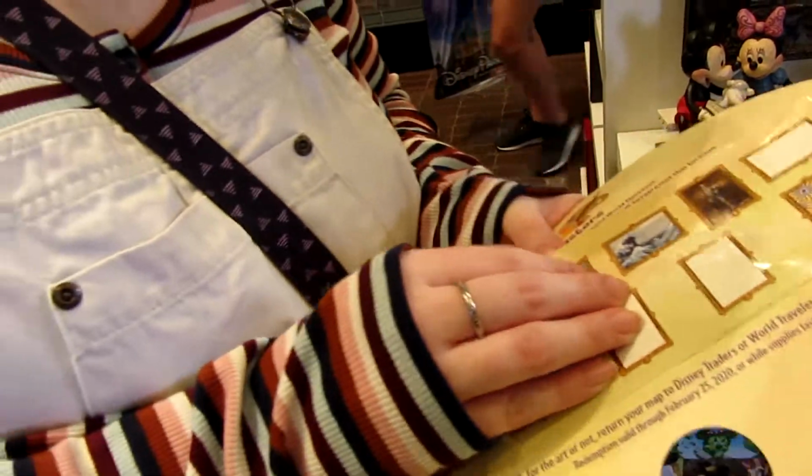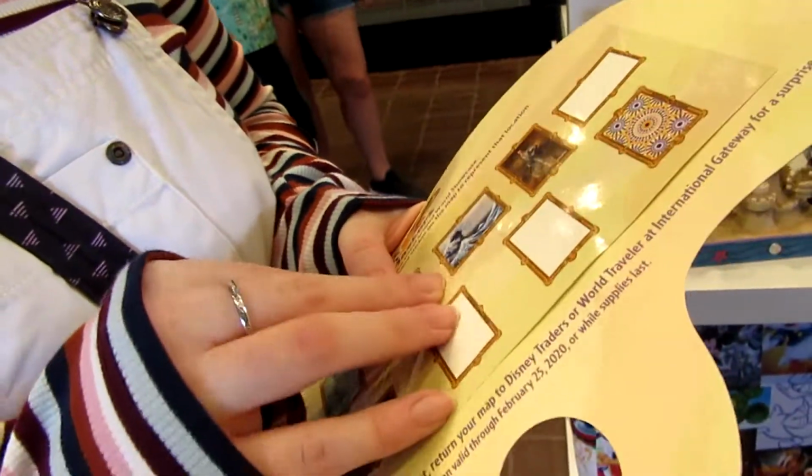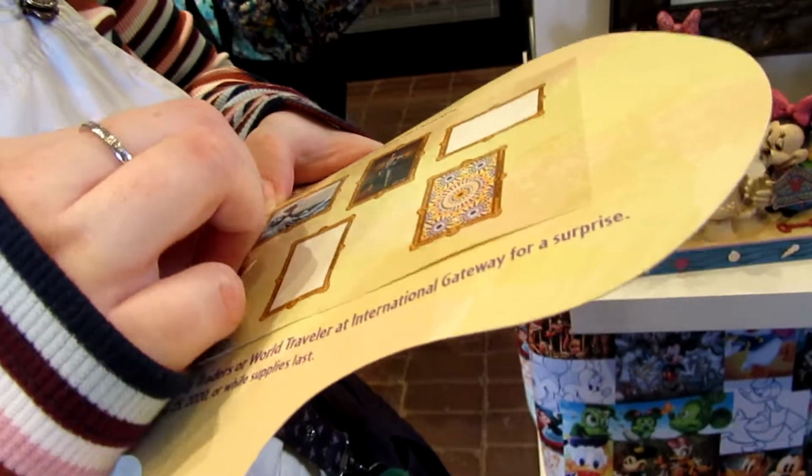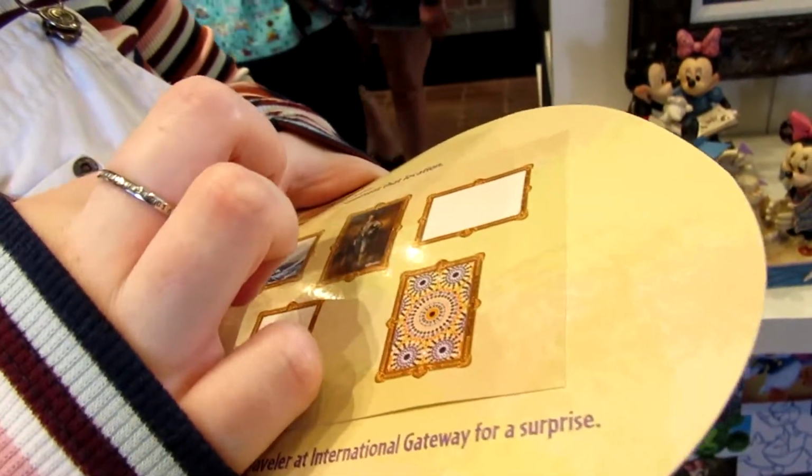So this shop in America used to be just a little gift shop, and now it's turned into the Art of Disney. Yeah, it used to have USA, Americana stuff. This is awesome.